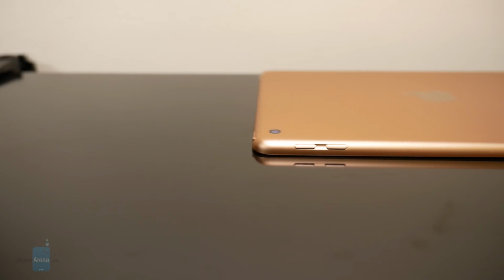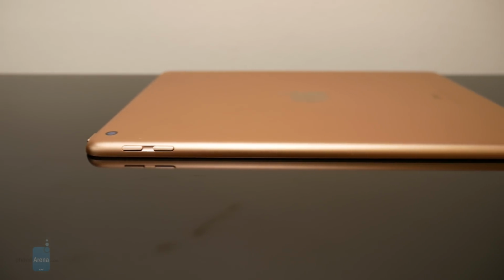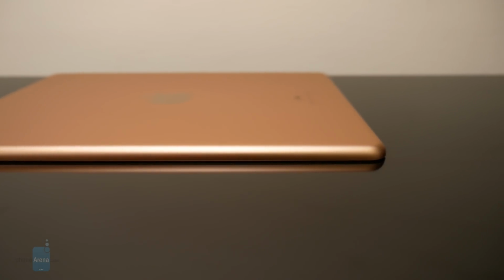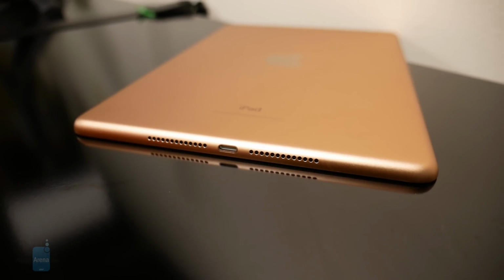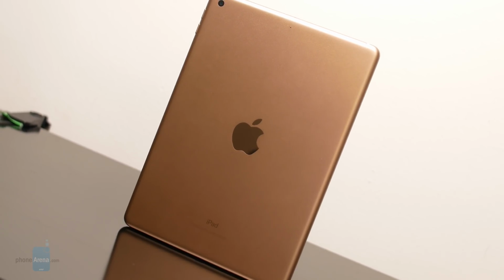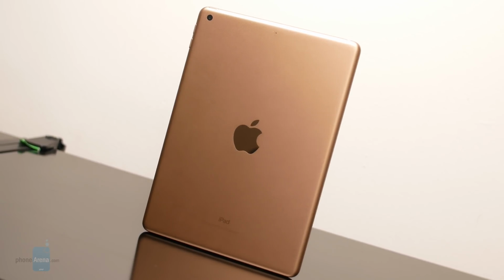Our particular model is the gold version, which is also available in silver and space gray. Interestingly though, depending on the angle and how light hits the aluminum body, the color can appear rose gold in tone. But unlike the 9.7-inch version of the iPad Pro, this one doesn't feature the smart connector. When you have such a recognizable design, it makes perfect sense to keep the same format, which is exactly what we get here with the new iPad.